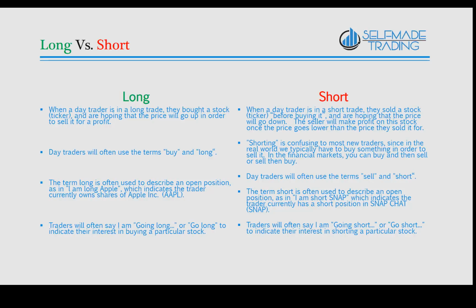Day traders will often use the terms sell and short. The term short is often used to describe an open position, as in, I am short Snap, which indicates that the trader is currently short Snapchat. Traders will often say, I am going short or go short to indicate their interest in shorting a particular stock.